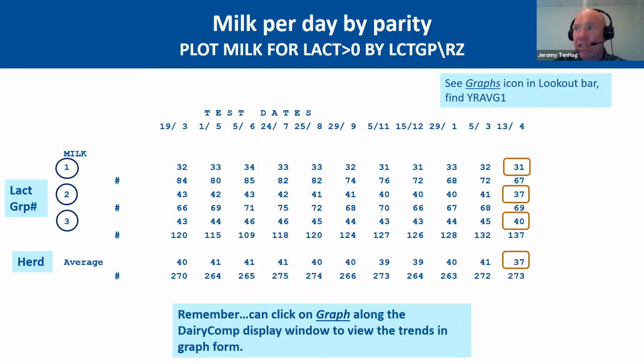I'm going to guess that some of these things are reminder pieces for a number of you. If we want to look at milk per cow per day and find a number, the YRAVG1 command and the whole syntax is in the title of the slide here, this plot command. All of you on this webinar will have YRAVG1 in your DairyComp. That's been a default command forever, and it remains a default in any new users. And so here's where you can start picking your numbers and looking at milk per cow per day by lactation group. You can also find this command in the lookout bar.